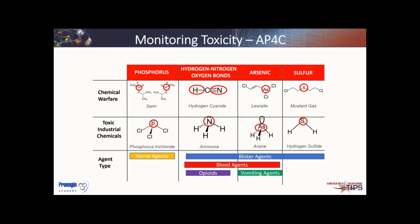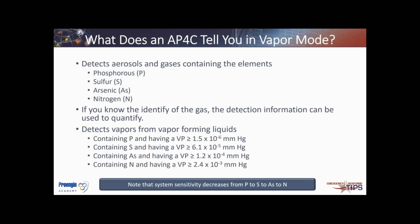Now you can do about 47, I think is the last number that I saw, different elements with the flame spectroscopy process. One of the things you can't do is chlorine. The reason being is that chlorine doesn't produce a visible light that can be captured. It is something that's being worked on for potential variants, but that's just something to consider. Just like with every detection method, there are limitations. So it's important to understand limitations as well as what capabilities are. Next slide, please. So what does it tell you?